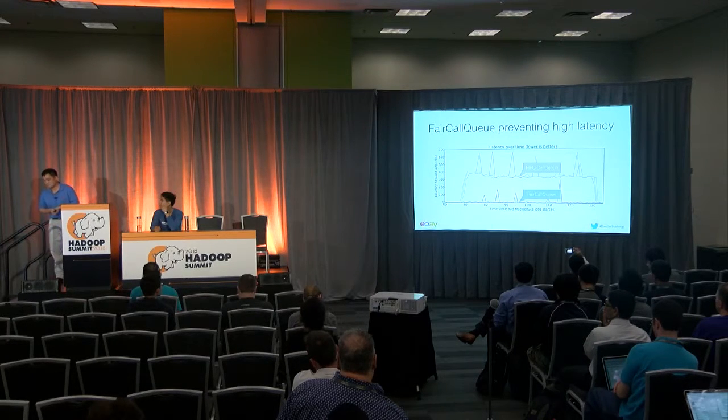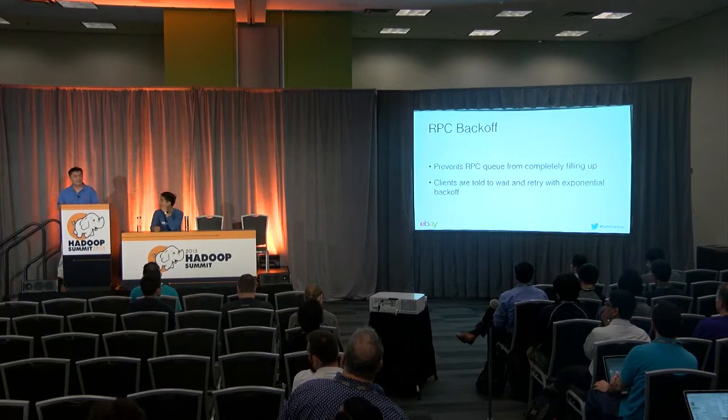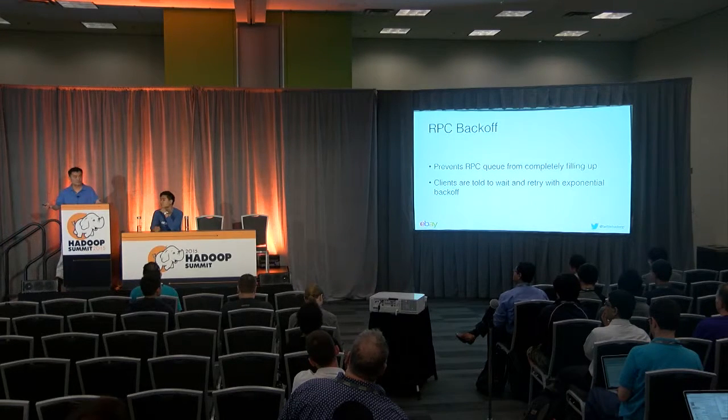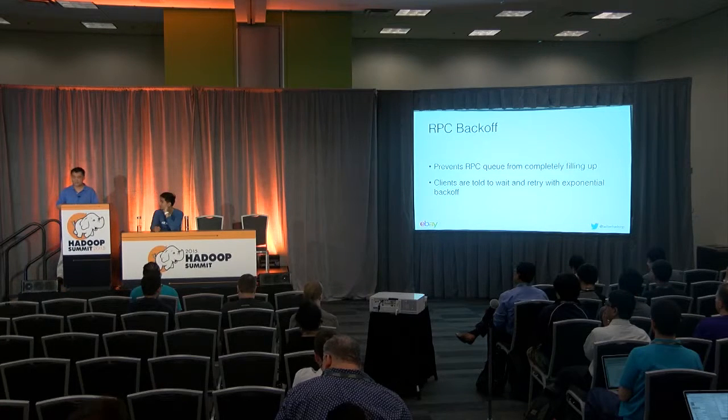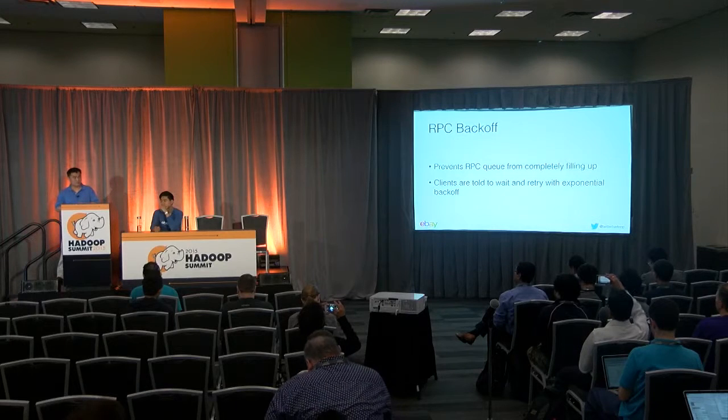Chris mentioned before that if the RPC queue stays full for too long, new applications might not be able to connect to the NameNode. And to solve that problem, we introduced a back-off mechanism to the RPC layer, so that in the event of NameNode congestion, the client will be asked to back off and retry at a later time.